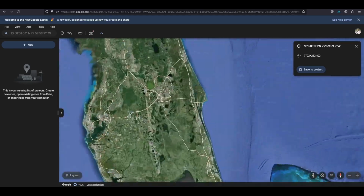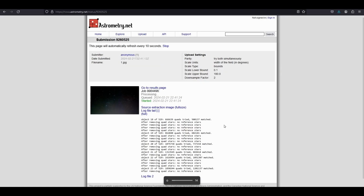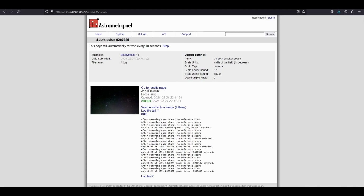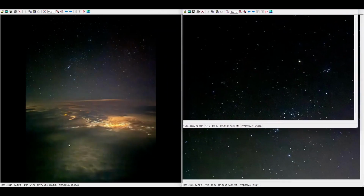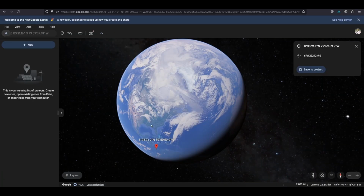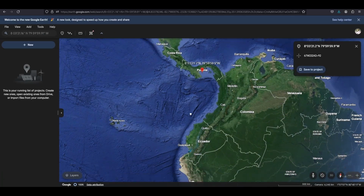So at this point I know that it's an airplane. Obviously, even if I hadn't seen the social media post, I would know it was an airplane. It's just a shot from an airplane window. So it did find it, and there we go. I can show you how much I had to crop it there. Basically the entire top third is all I was able to keep.